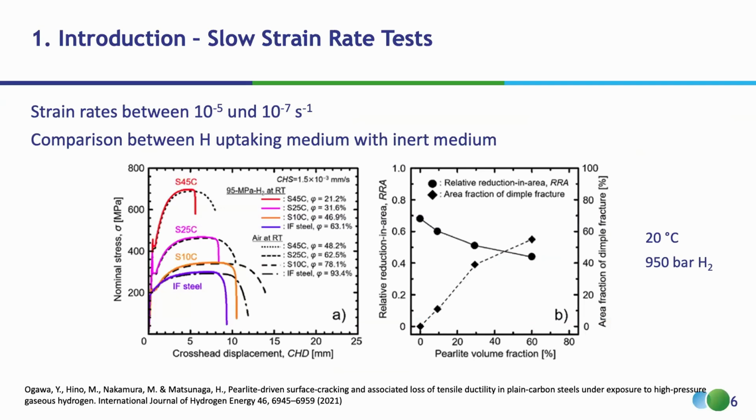So now I want to start the literature review. In literature, they reported the investigation of 4 different ferritic carbon steels. They performed SSRT in high pressure hydrogen environment at ambient temperature. And comparing inert tests with environmental tests, they found that embrittlement only occurs once tensile strength is reached. So substantial plasticization is necessary to induce hydrogen embrittlement. Another finding of their study is that with increasing volume fraction of perlite, the relative reduction in area decreases and the hydrogen-assisted surface cracking increases.